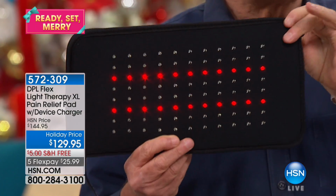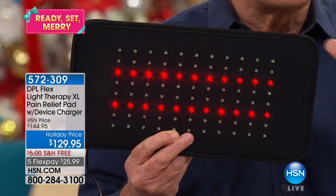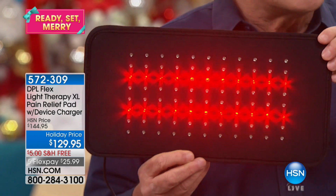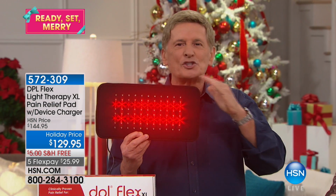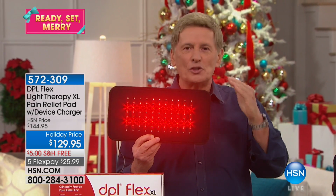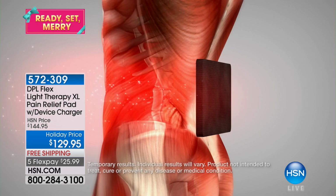You're going to get the largest pad that we've ever made. Very safe, easy to use, non-invasive. It's not going to get in the way of your daily routine or anything like that. But let me show you how this works because it's so simple and easy to use. You simply take the pad and you apply it to the affected area.